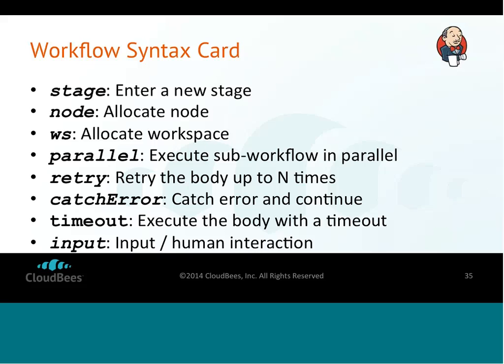Catch error. So here I can catch an error and continue the execution. Timeout. Timeout is also something popular in Jenkins jobs, and it stops the job if I'm frozen. Input with human interactions. Please note that for this human interaction, we can also use the HTTP API to interact with it, maybe from an external tool.